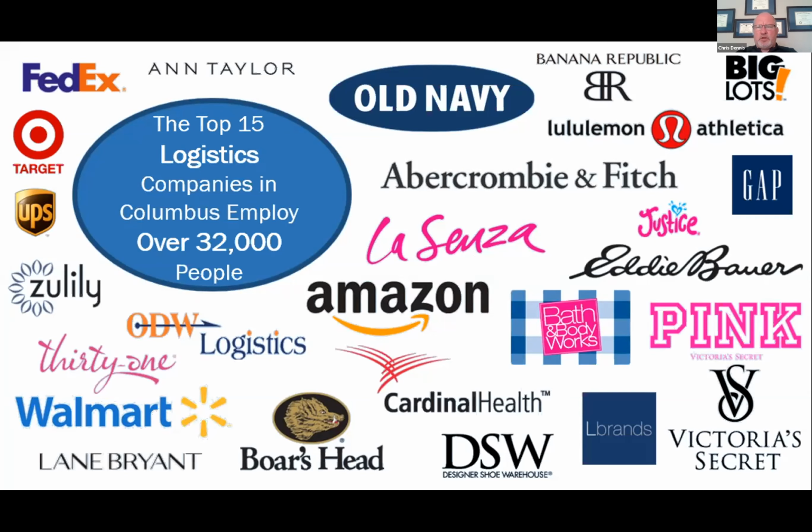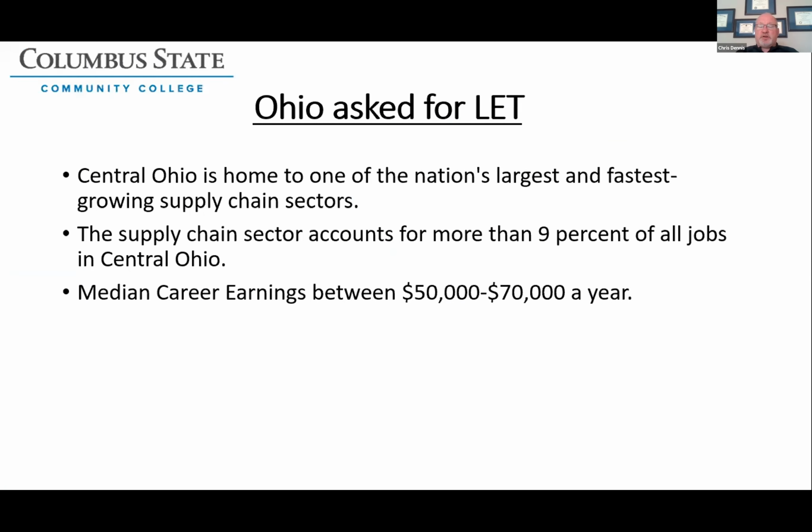A large portion of our employment in this region is in supply chain and logistics. 9% of the jobs in this area are in this sector. Some of these same large companies came to Columbus State, and we invited them in to ask them, what do you need? What can the college do better for you? And they asked for the LET program.